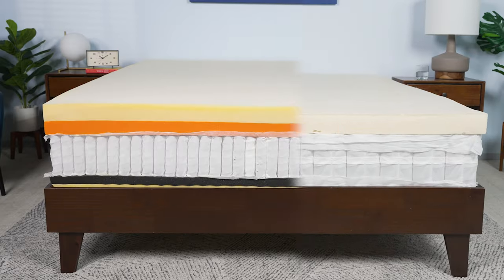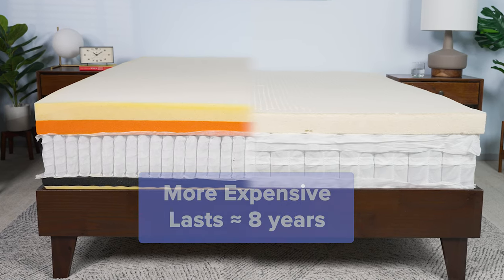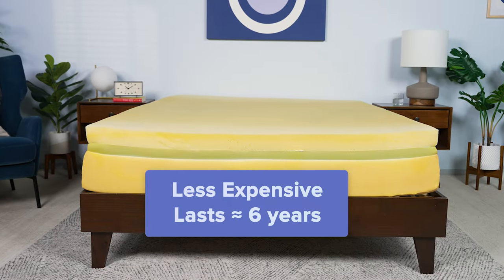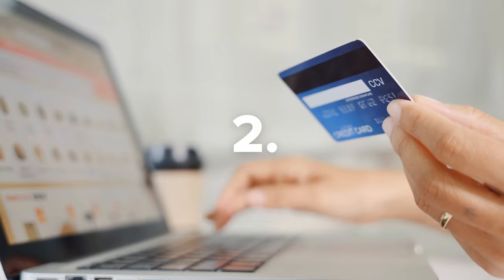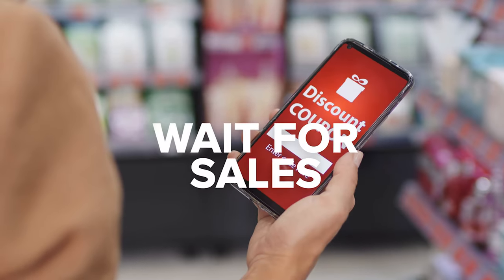So if we had to summarize our conclusions, David, we should probably say the best way to buy a mattress on a budget is to do the following things. Number one, look for a memory foam bed. Though hybrids and latex beds will cost you more and last you a bit longer, if price is really top of mind, a memory foam bed is going to be your best pick. Number two, buy online rather than in a store. And finally, wait for one of the many sales going on. There really shouldn't be a reason to buy a mattress at full price.